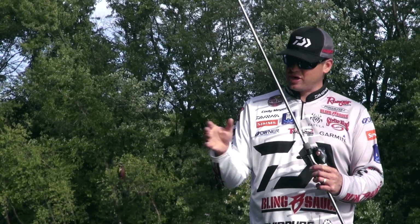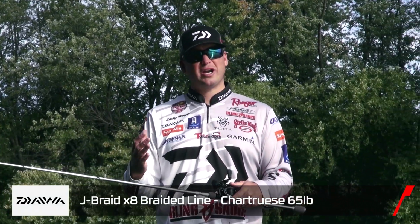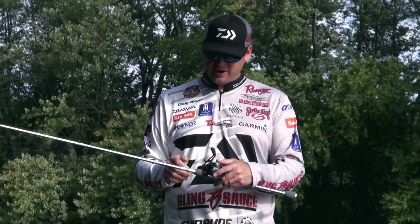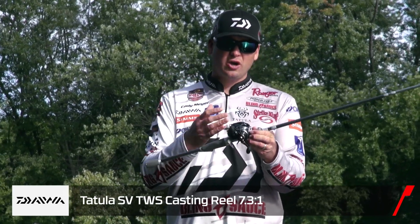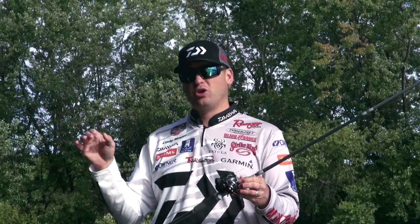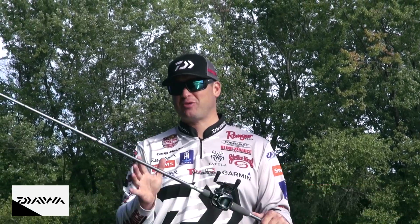So I was throwing the Strike King Sexy Frog on 65-pound Daiwa J-Braid. This is a really smooth braid, a really smooth 8-strand weave, phenomenal braid. As far as the rod and reel goes, Daiwa Tatula SV, 7:3 gear ratio reel. Really good drag. You can cast that frog. You can skip it under places where you normally could not put a frog. Love that. As far as the rod, Daiwa Tatula, 7'4" frog rod designed by Monroe. Perfect combination for throwing this frog.